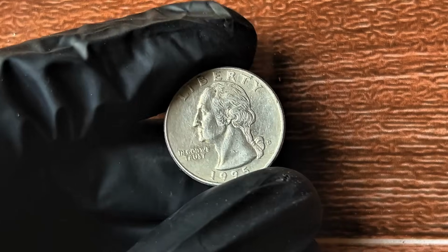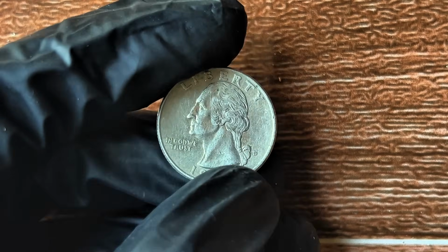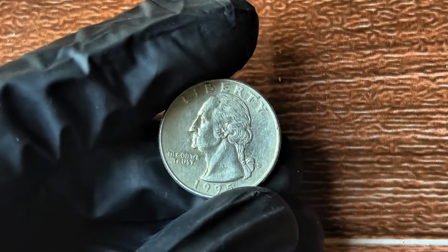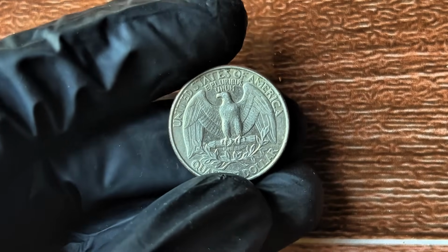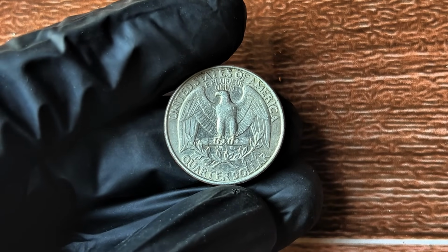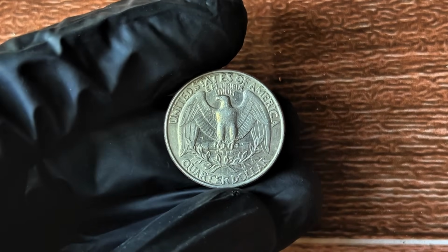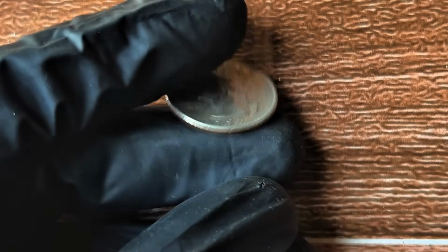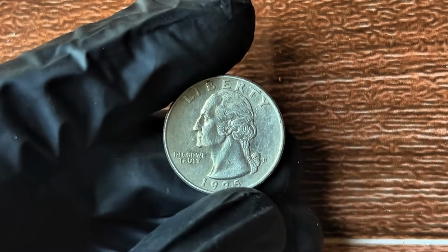You toss it aside, thinking, it's just 25 cents. But what if I told you that one single quarter, yes, a 1995 D Washington quarter, could be worth up to $1.30 million? And here's the kicker, many people don't even know they have one. Right now, in the United States, countless coins like this are sitting in wallets, coin jars, or forgotten collections. The question is, could you be holding a fortune without even knowing it?